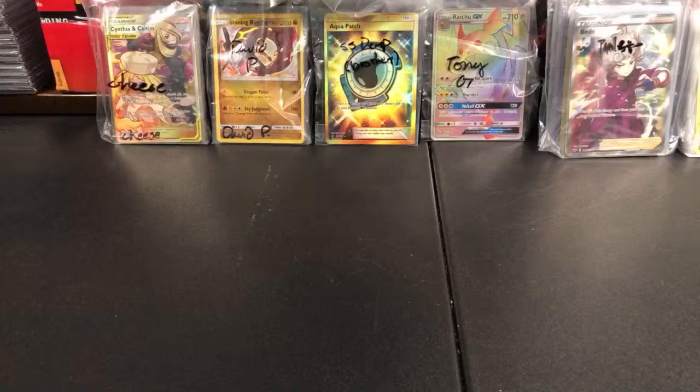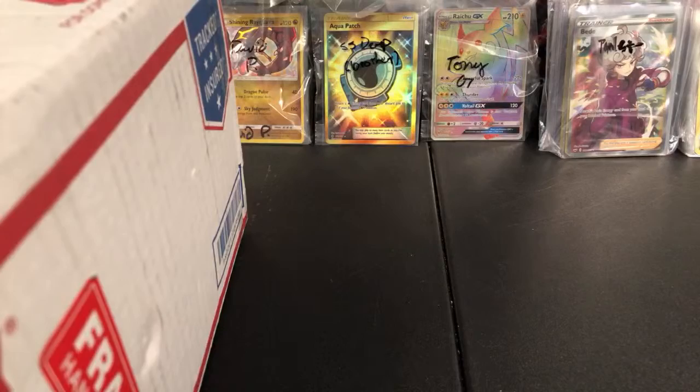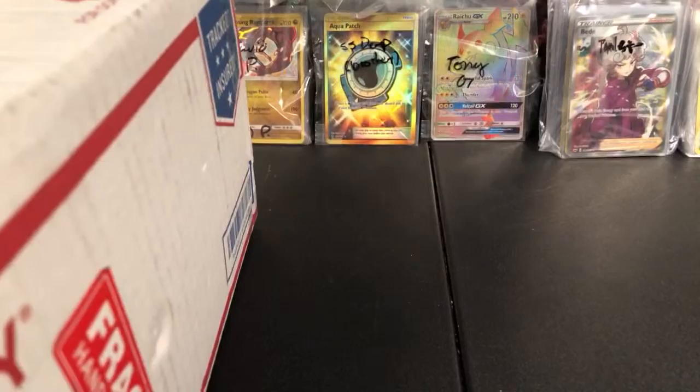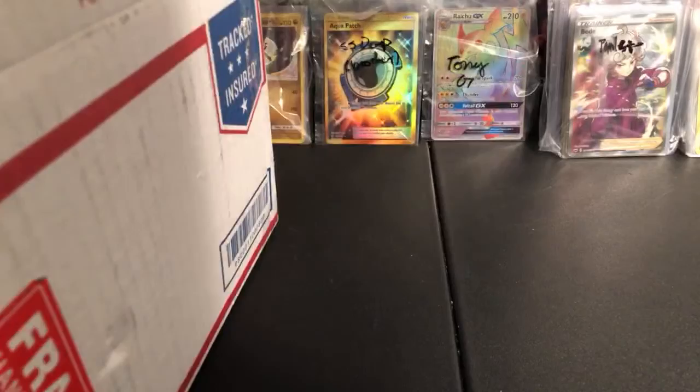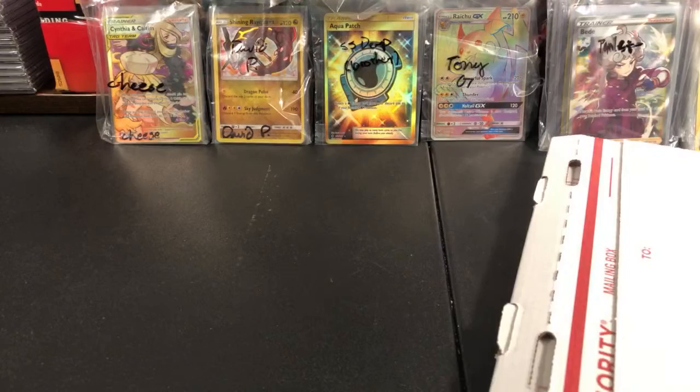So we got a big booster box. Now we got a big priority mailbox. And it should be full of PSA cards for this. And I bought these specifically so that we would have something to do during the lottos. And it wouldn't have to come out of my personal collection. Oh, man, he really went all in. Put that to the side. Wow.